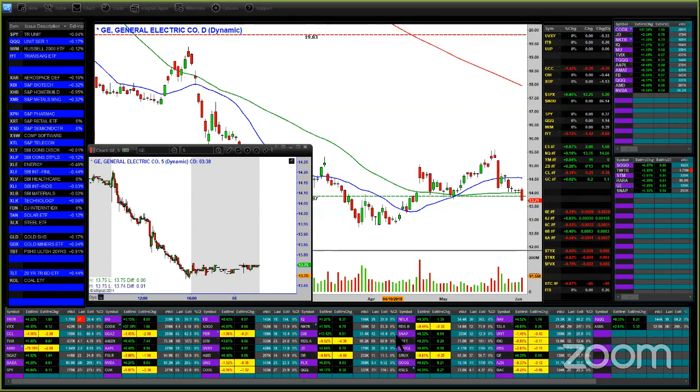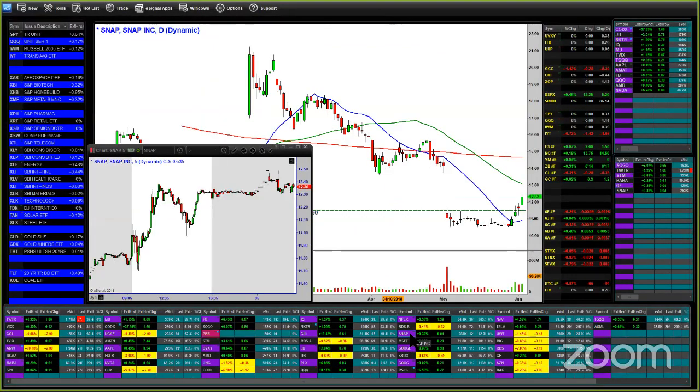Okay. Snap has been doing good, amazingly. Bottoming pattern, but nice move up there. We'll be keeping an eye. A lot of times these things come right back down to the base, these bottoming type of patterns.